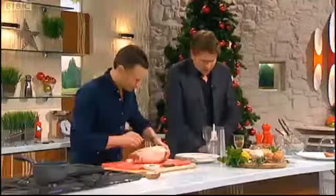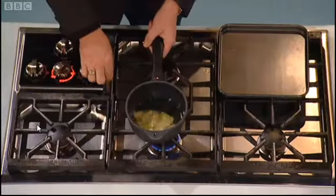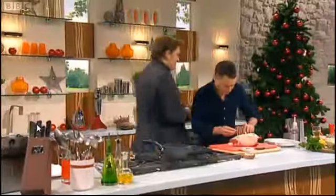Right, I've got some garlic chips here, which I'm going to fry. You want these frying off? Yeah, I want them fried off nice and golden. It's going to soften the flavour, but still give you that nice little garlic note coming through. And as well as that, you're going to do these little potato things.